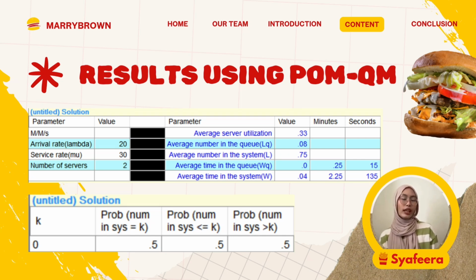Now, we move to the result using POM-QM. POM-QM is software used for production and operations management, quantitative methods. Let's take a look at the result that we got. From the solution table, there are 5 parameters. The first one, the value of average server utilization, is 0.3.